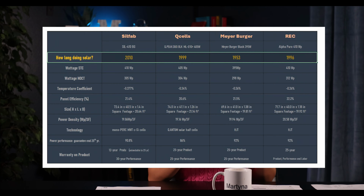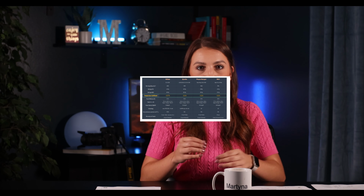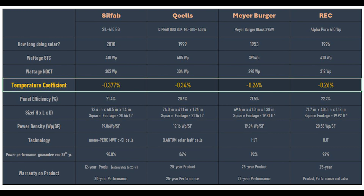As you can see, 3 out of 4 contestants today have a history of making panels for over 20 years. Silfab has the shortest, 13 years, but I really think it still is a pretty good pick. Now, as far as operating conditions and how those panels are affected by heat, REC and Meyer have the best temperature coefficient at negative 0.26%, which is the lowest I've seen across all panels and brands I've ever seen, not just the ones that we're talking about today.